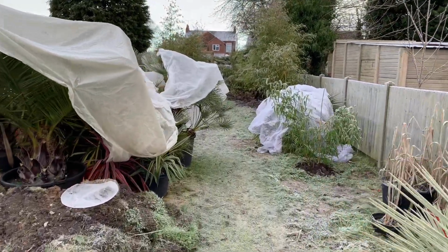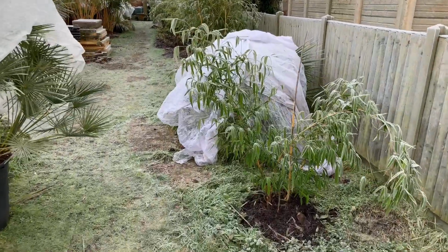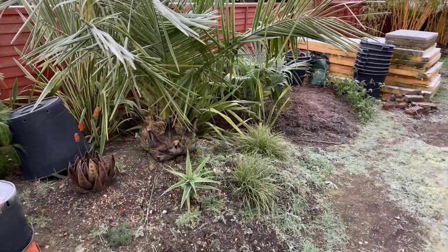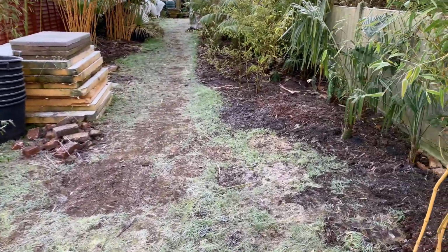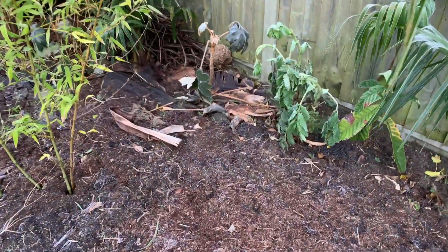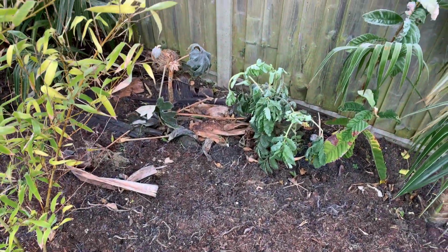Luckily it hasn't been quite as cold as it potentially could have been, but it's one of those things, you protect for the worst and hope for the best, and ultimately you just see what happens. So to summarize my main protection methods, basically half-hardy plants, put a bit of extra fleece over. If there's plants that shoot from the base again, plants like the Melianthus, don't get too worried about them. The Tetrapanax as well, they are deciduous in our cold winters.